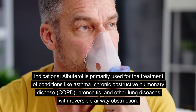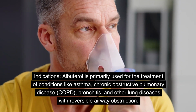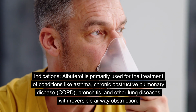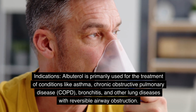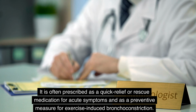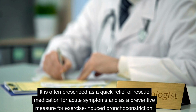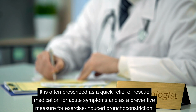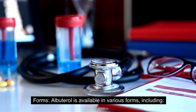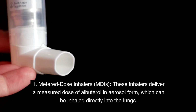Indications. Albuterol is primarily used for the treatment of conditions like asthma, chronic obstructive pulmonary disease, COPD, bronchitis, and other lung diseases with reversible airway obstruction. It is often prescribed as a quick relief or rescue medication for acute symptoms and as a preventive measure for exercise-induced bronchoconstriction. Forms. Albuterol is available in various forms, including 1.